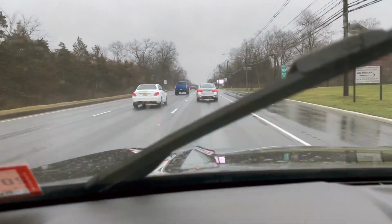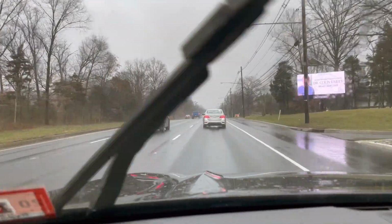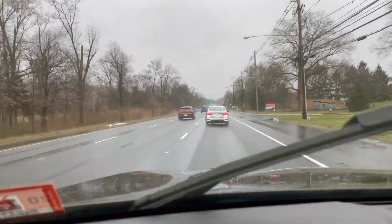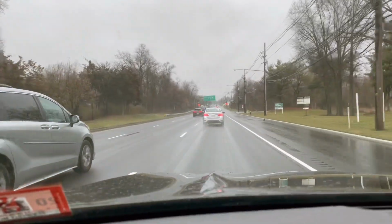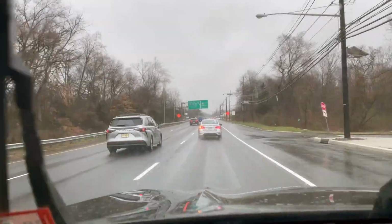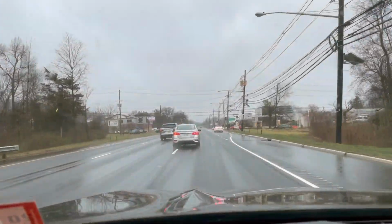What a cold, gloomy day. It's a perfect day to go drugstore shopping, so I think that's what I'm going to do. I am on a major highway near my home and I'm going to see if I can just pull over to whatever I see, like a CVS, a Walgreens, a Rite Aid, and just see if I can pick up some new drugstore products. So that's what we're going to be doing.